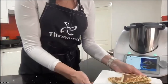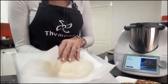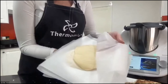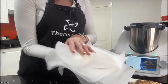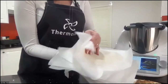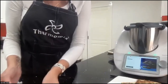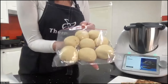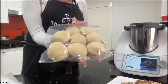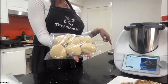And I just wanted to show you, because it's just myself and the kids tonight. I think their dad's eating out at football, or he'll eat when he gets home. I've just rolled those dough balls out and lined them with baking paper, to keep them separated and keep them moist whilst I'm cooking and talking. But I've also frozen another eight of those balls. You can freeze this mixture as well.